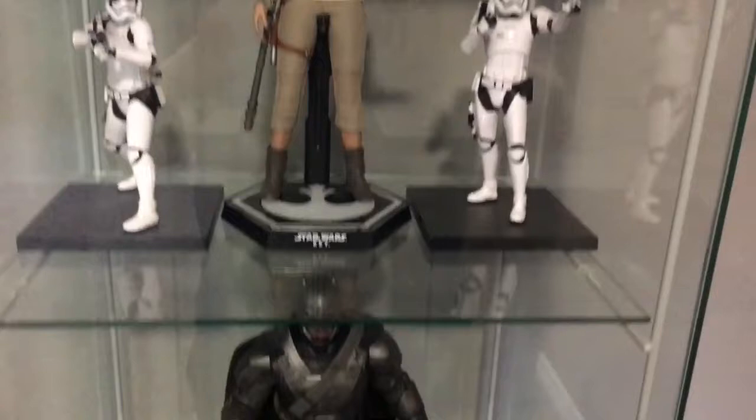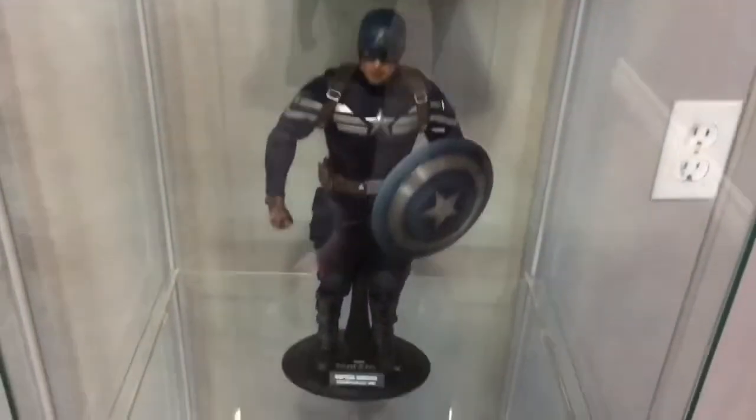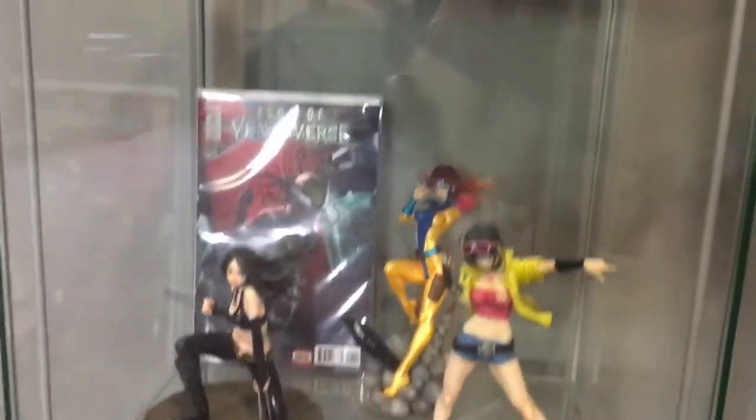Again, here they are, very quickly going through each shelf. And over, and back up again.